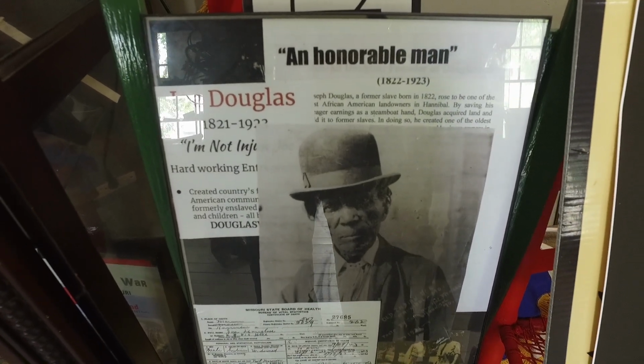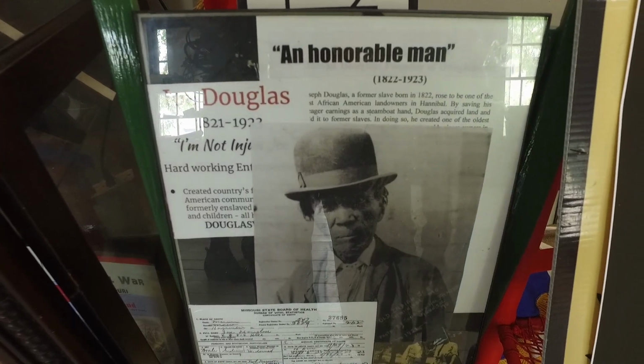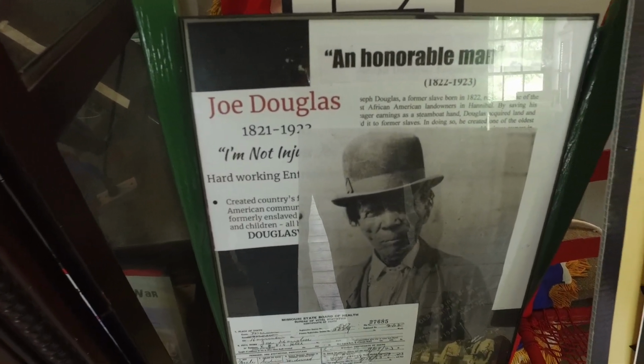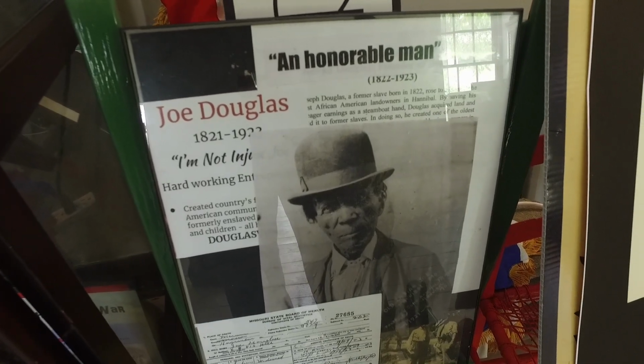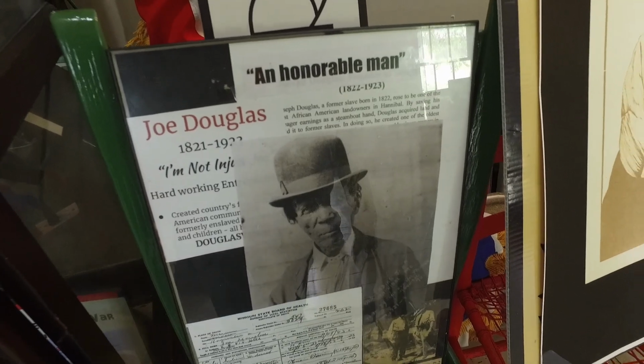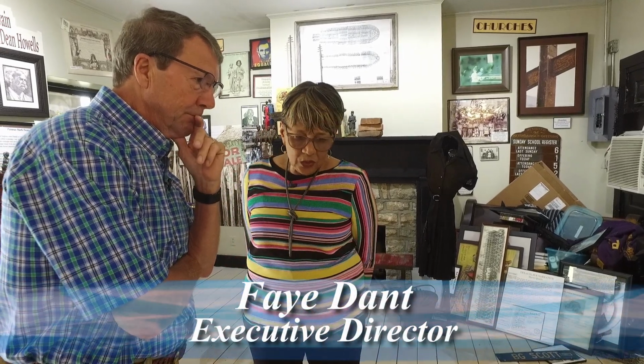Well, Injun Joe, as a matter of fact, I have a marker over in Douglasville. And on the marker it says, "I am not Injun Joe." In fact, we lift him up as the entrepreneur and the founder of a little black community in this particular area. Joe Douglas was his name, right? Douglas was his real name, born around 1812, I believe.